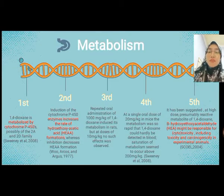For the metabolism of 1,4-dioxane, it is metabolized by cytochrome P450s, possibly of the 2A and 2D family. Induction of the cytochrome P450 enzymes increases the rate of hydroxyethoxyacetic acid (HEAA) formation, whereas inhibition decreases HEAA formation. And based on a study, repeated oral administration of 1000 mg per kg of 1,4-dioxane induced its metabolism in rats, but at doses of 10 mg per kg, no such effect was observed.